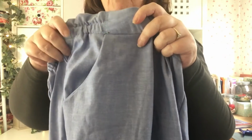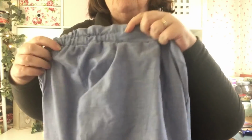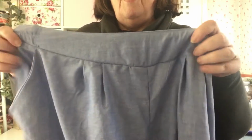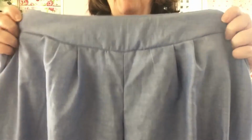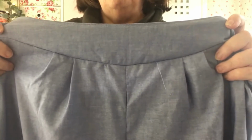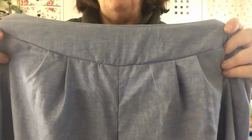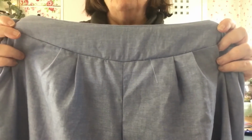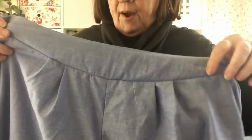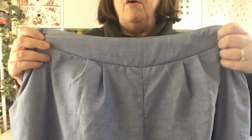Although I'm not a pocket person, these lay flat against you. And like I say, the front band is straight. This is interfaced, okay, so that goes flat against your stomach. So that way, yeah, it doesn't make you.